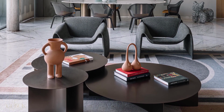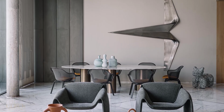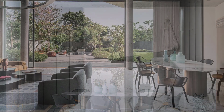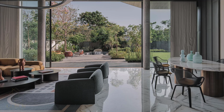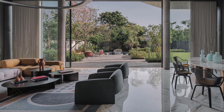Crossing the bridge, you enter a meticulously planned world, meticulously segregated to cater to the father and son's individual needs. The Link House itself is a masterpiece of entertainment, situated at the upper level and seamlessly connecting both residences.